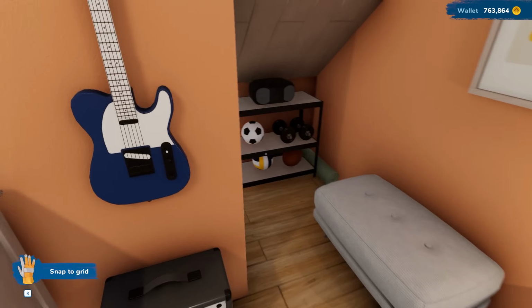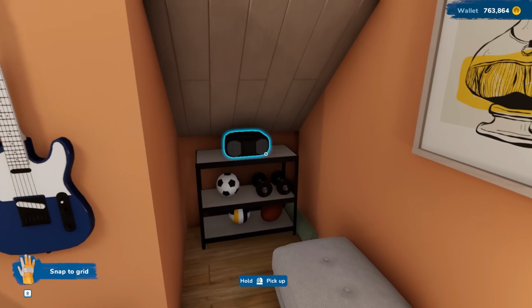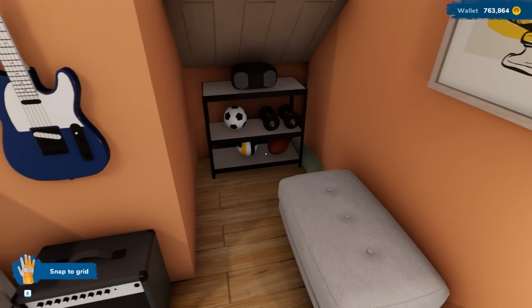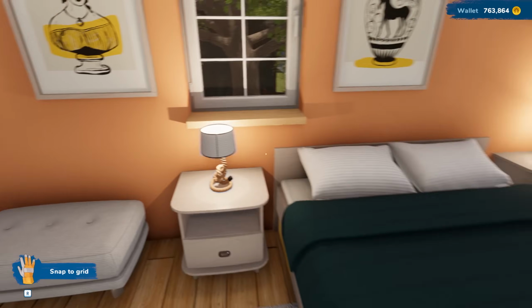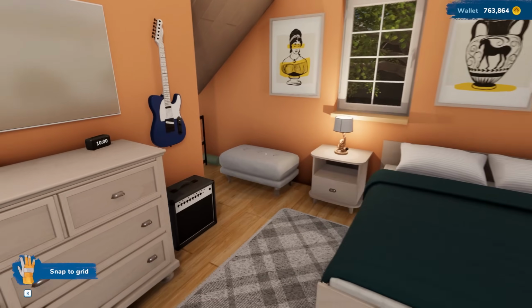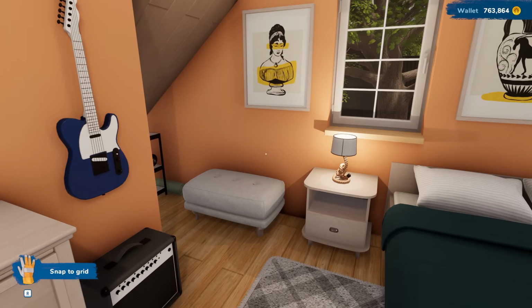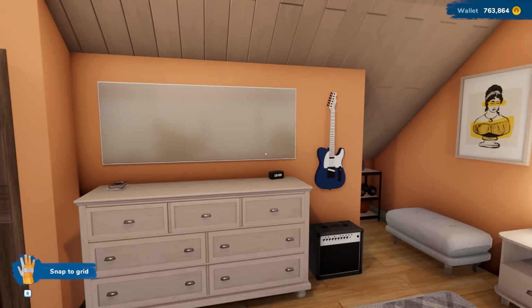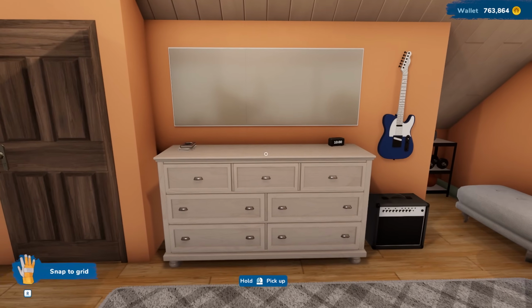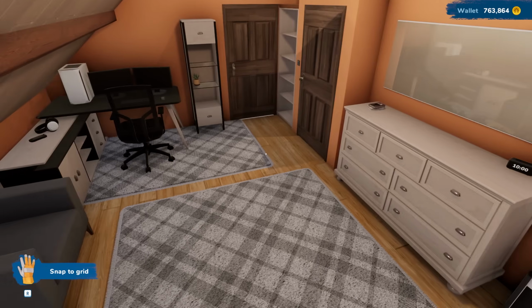Back in this corner, we just have a little shelf with some athletic equipment, a couple of weights, a stereo, a couple of sports ball things. Figured, maybe the person that lives here works out, they crank up the music, they grab the dumbbells, they get a little workout in. And then over here, we went with a dresser, nice large mirror to fill this whole space, and then a guitar and an amp on the ground.